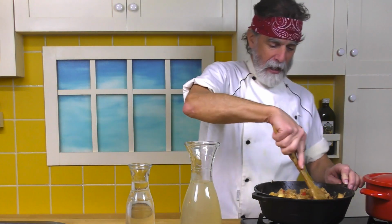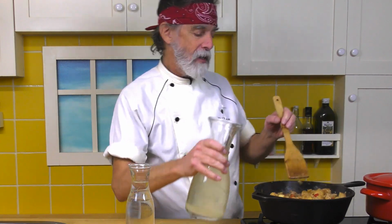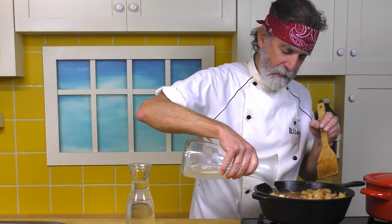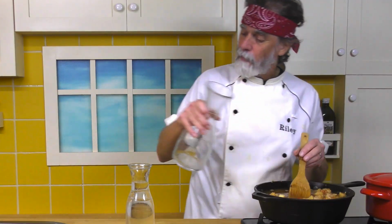Alright, so that's a minute up, looking good. Now, gonna add the chicken broth, chicken stock. Oh, that's gonna be perfect. Alright.